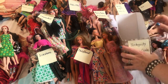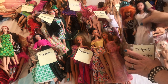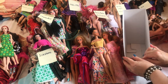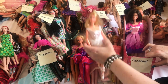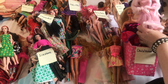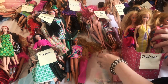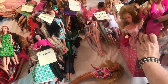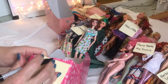For doll categories that I don't have many of, I put two categories in a box. For doll categories that I have too many of, they get two boxes.